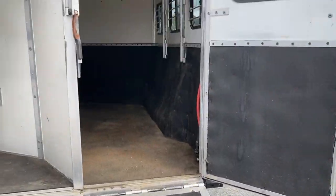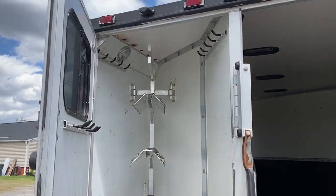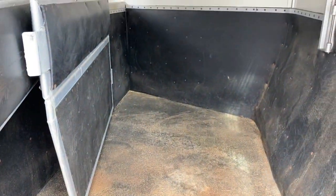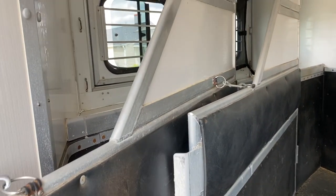All right, so 50/50 doors. It is a fixed rear tack. The rear tack does not fold flat. It has a poured in, I believe this is, I'm not 100% sure which floor this is. Maybe a worm, but it's a poured in floor, so no mats. It does have a lower divider. It does have padded dividers, and all that is in good shape.